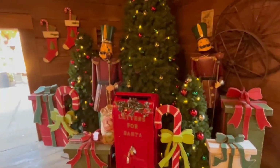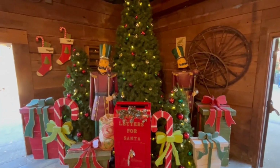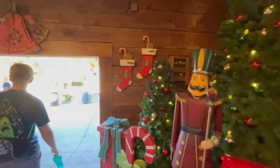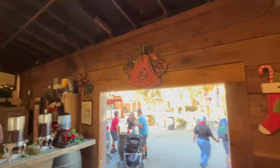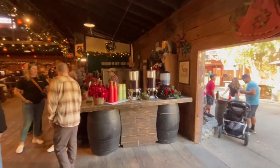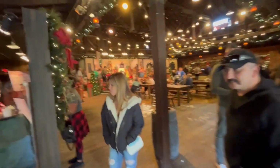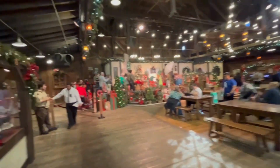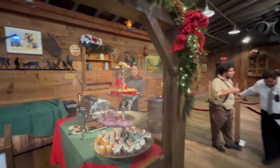You walk in, you have the great photo spot here with the big tree and the letters for Santa and the toy soldiers. What else we have here? Some stockings made of wood, bells up there, and here you can come get all your teas and coffees, cookies and milk. Let's just kind of walk through and see what's going on. Of course, the biggest attraction here is Santa Claus, but here's some of the other goodies here you can get.